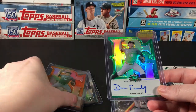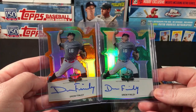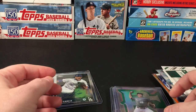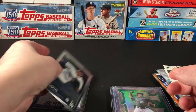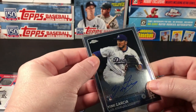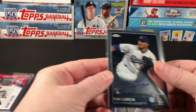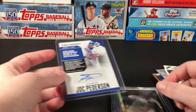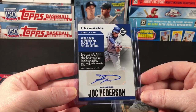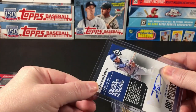Urias autographs gone, and Alvarez as well. A couple of Drew Finleys, the Perfect Game die cuts from 2014 Leaf Valiant. Again, this Leaf Valiant lot that I bought has been a really good buy. I've already sold almost half those cards. Yumi Garcia 2015 rookie autograph, and last card, I hate to see this one go, I like Jock Peterson Chronicles autograph from 2017. Yep, I like him. He's been quiet lately, but I still like him.